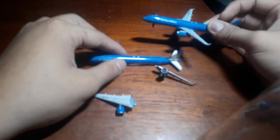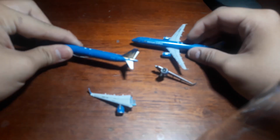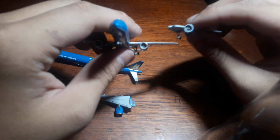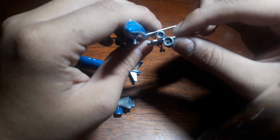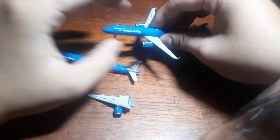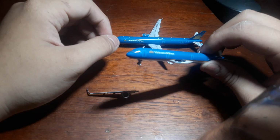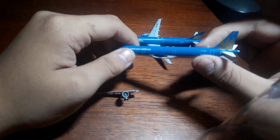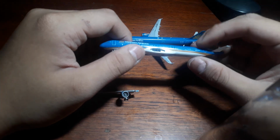Come on, autofocus. This is a new livery. Yeah, that's right, new engine option, so the engine is bigger. Still kind of sucks though. The aircraft broke. I don't know what to say now.